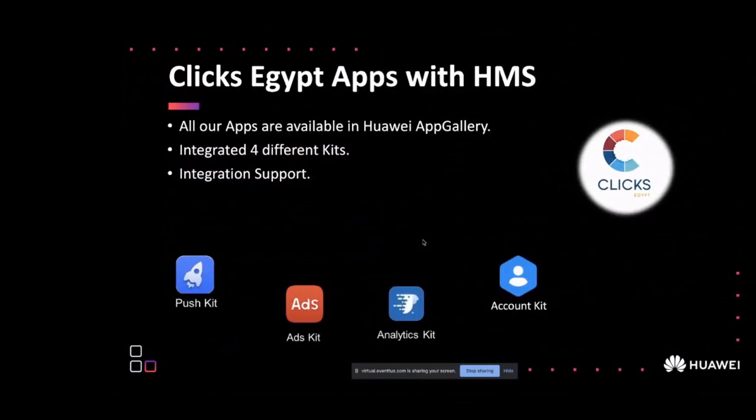Clex Egypt apps with Huawei Mobile Service. All our apps are available in Huawei AppGallery. We have integrated 4 different kits: Push Kit, Ads Kit, Analytics Kit, and Account Kit.